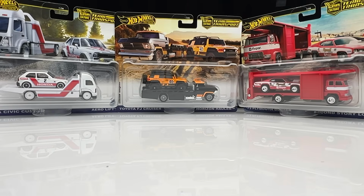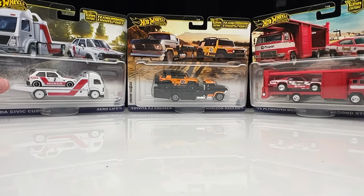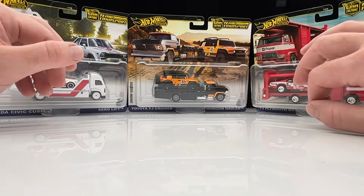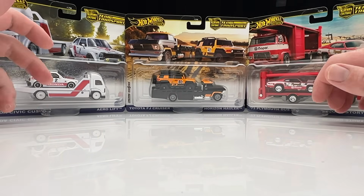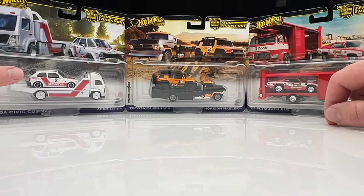That's the problem with being a loose collector. If you're a carded collector, you're trying to preserve the card. When you're a loose collector, you're trying to preserve the car, and sometimes, depending on what it is, it's harder to preserve the car than it is the card. Anyway, I would argue it's probably always harder, because you can always just throw the cards in a box and not worry about the card condition.